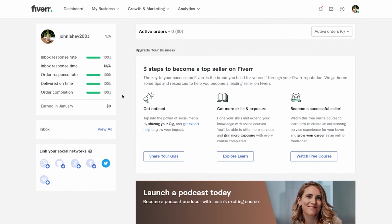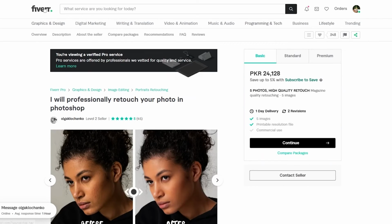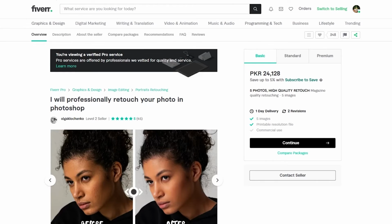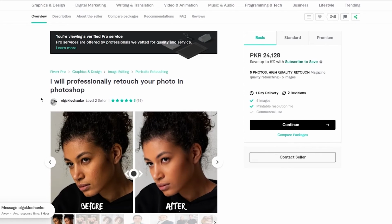Now, also make sure to use SEO. SEO is search engine optimization, because with thousands of gigs floating around the web, like if we were to come up here and I'm going to go to Fiverr, as you can see, thousands of these gigs are floating around the web. You'll need to tweak yours in order to, obviously, be noticed basically.